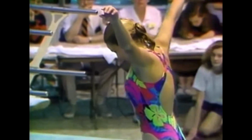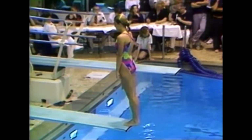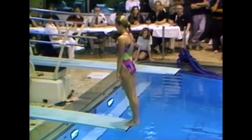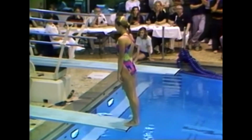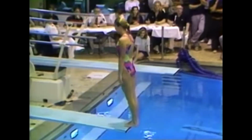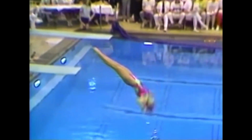Here's Jenny Baker again. She will be doing a back 1.5 somersault pike. She's right on her head. She's straight up and down, but when you see this on the instant replay, you'll notice that she didn't get her hands over the top of her head on that finish. Legs are straight, nice pike, but right there, she never got her hands together, and it pulled a little bit by and had a little bit too much splash. 4.5s and 5s.